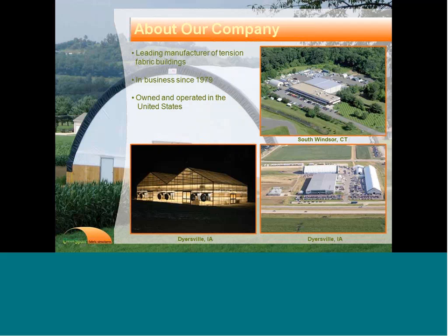To start off, a little bit about our company. We've been in business now since about 1979. We were founded here in Connecticut at our South Windsor office, and we are owned and operated within the United States. Our plant in Dyersville, Iowa, is where we do all of our warehousing, manufacturing of our ClearSpan buildings, and all of our farm tech, tech supply, and grower supply products.